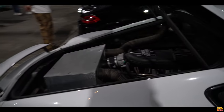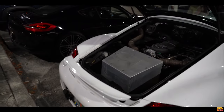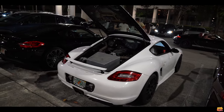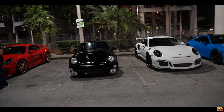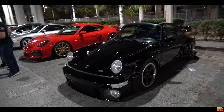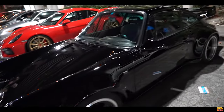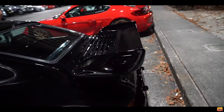Look at this Porsche. Whoa! Now that's something serious. That is something serious. We got the Porsches out here. Damn, that's some clean stuff. Bro, for a person to get this car, keep this car in this condition, then continue to modify the car.